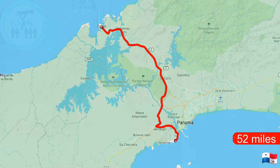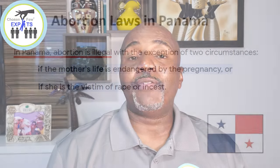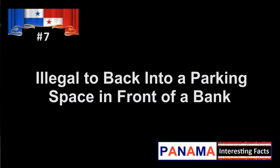Another interesting fact about Panama, again, this is lending itself to its conservative nature, is that abortion is illegal unless it was via rape or life-threatening to the mother. So that's just another interesting fact that we found recently that we wanted to share with you.